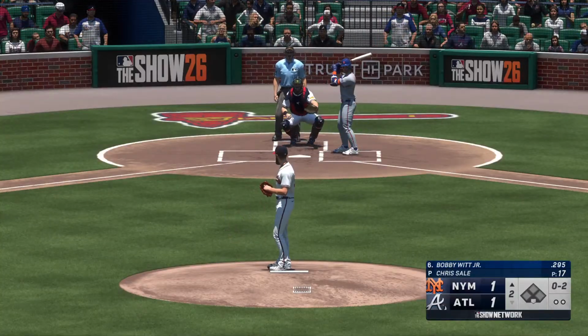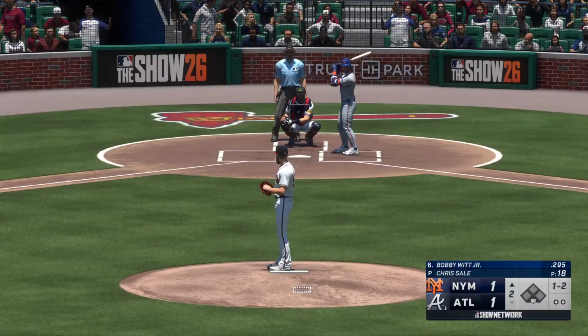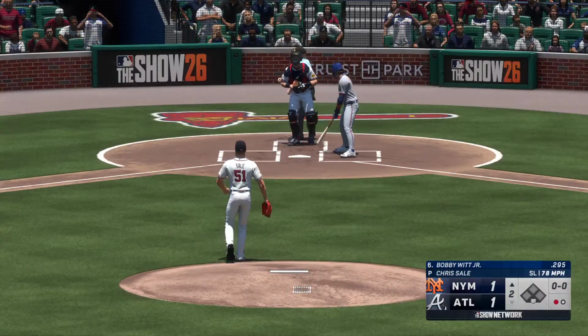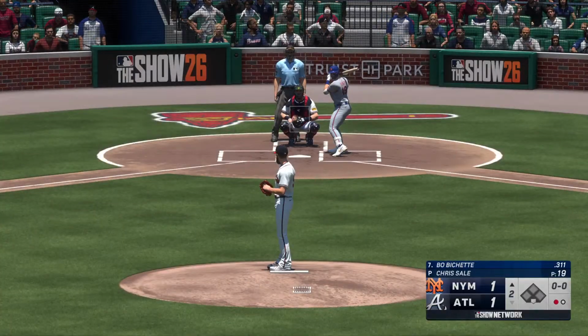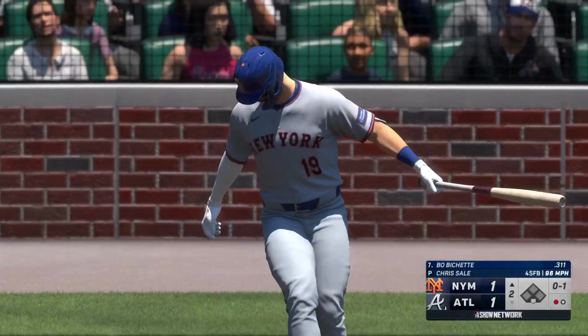Sale, multi-time All-Star, 36 years old, a former first-round pick back in 2010. See if you can go upstairs a little bit. Make sure you miss up and out of the zone since you're heading to count 1-2. Don't miss in the zone because that's where you can get hurt. That's in there. Strike one.